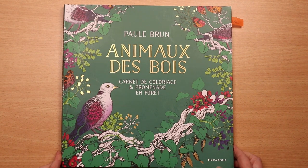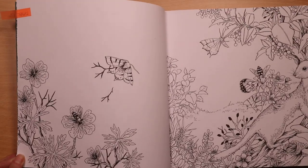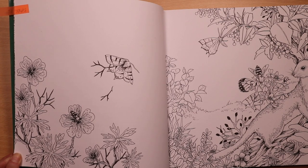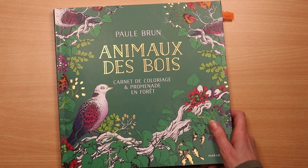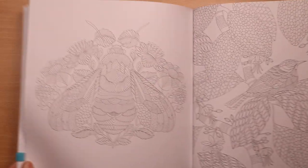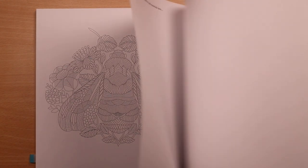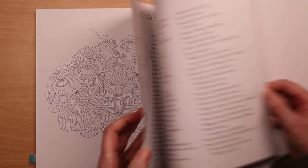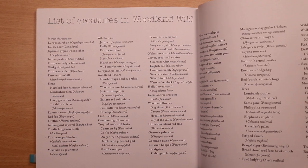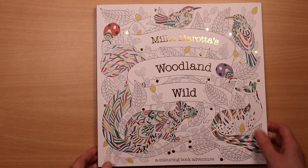Some more examples. I managed to find one in here. And we have Millie Marotta, Woodland Wild. She has this fabulous fella. She has the name of it in the back. So it's a tree bumblebee. These are all good examples. I might get round to that one day.